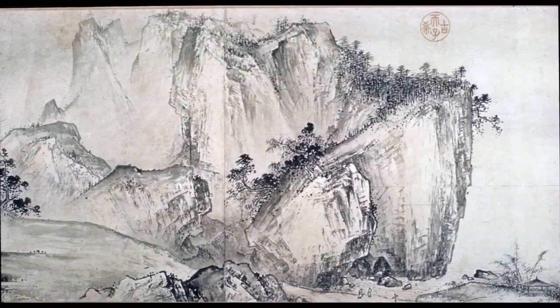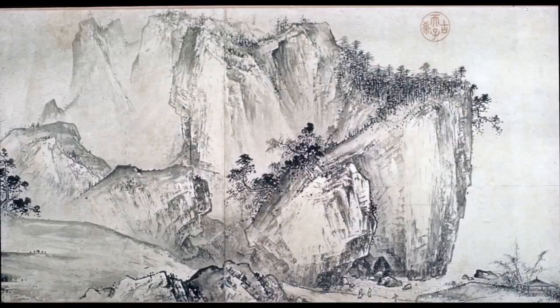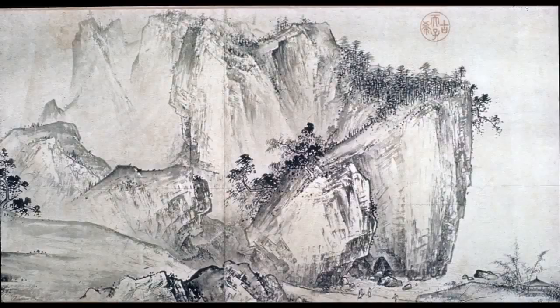And then you can see a path with a railing leading upward in the middle, slightly left of middle. And then, as I'll show in a detail in just a bit, there's a cave with two people seated in it. Two more people have come out to enjoy nature, and they have climbed to this cave, and they're sitting there simply talking quietly and enjoying their scenery.